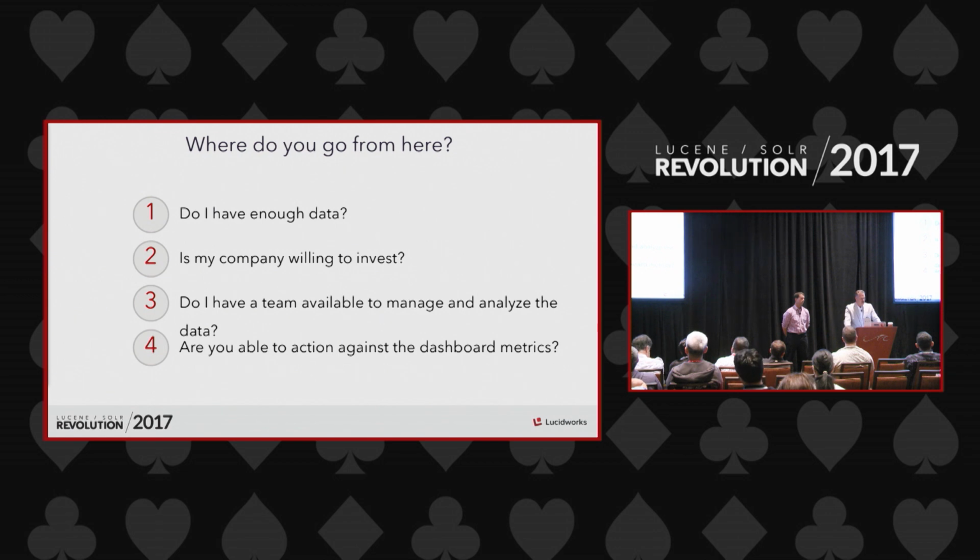Next item is, do you have a team available to manage and analyze the data? There comes a point where you have to look at it internally, and I think Grant touched base on that a lot, and analyze it and see if it's meeting your needs. And then, last, are you able to action against the dashboard metrics? I mean, it's good to see those metrics and say, hey, my relevance is improving or it's not improving. Do you know what to do, and do you know how to action against that?